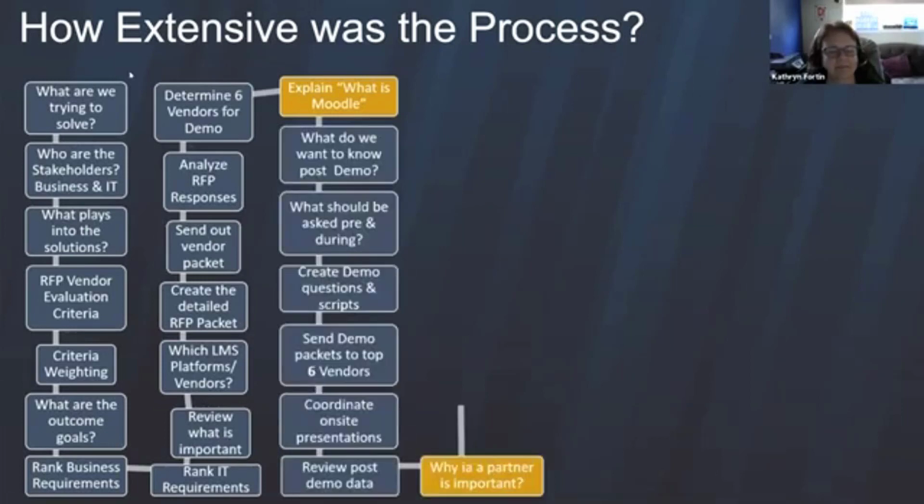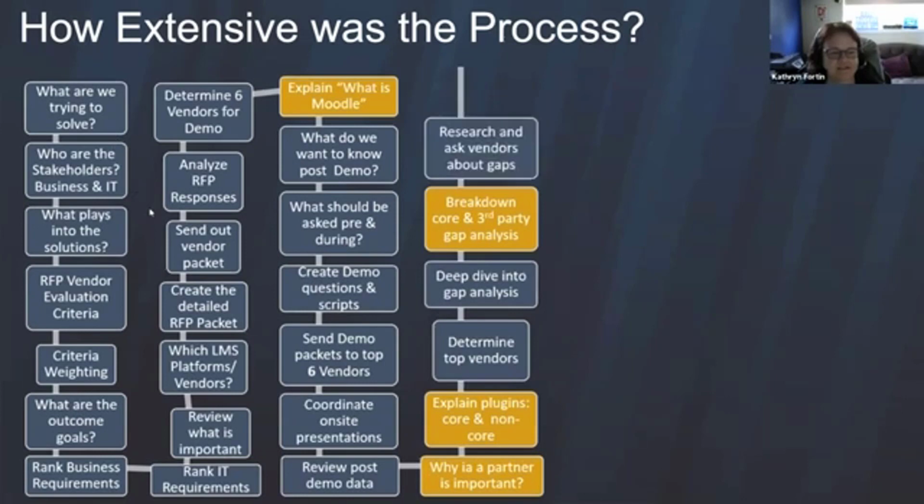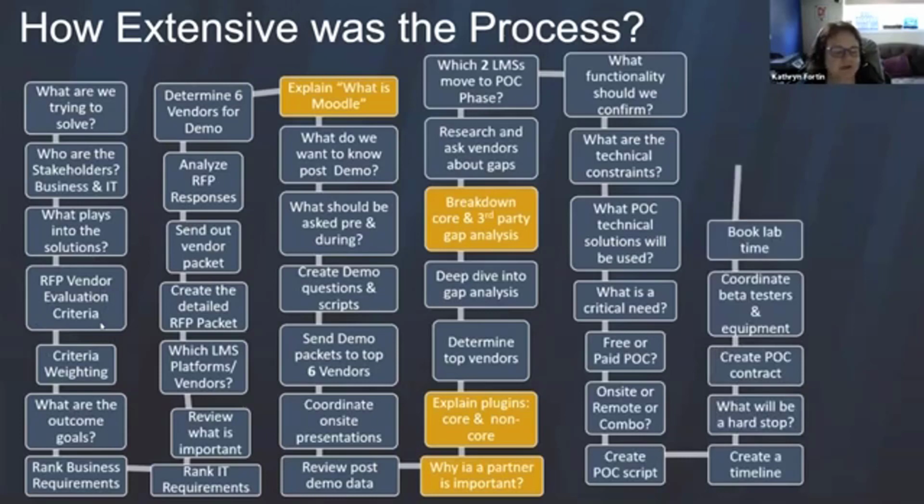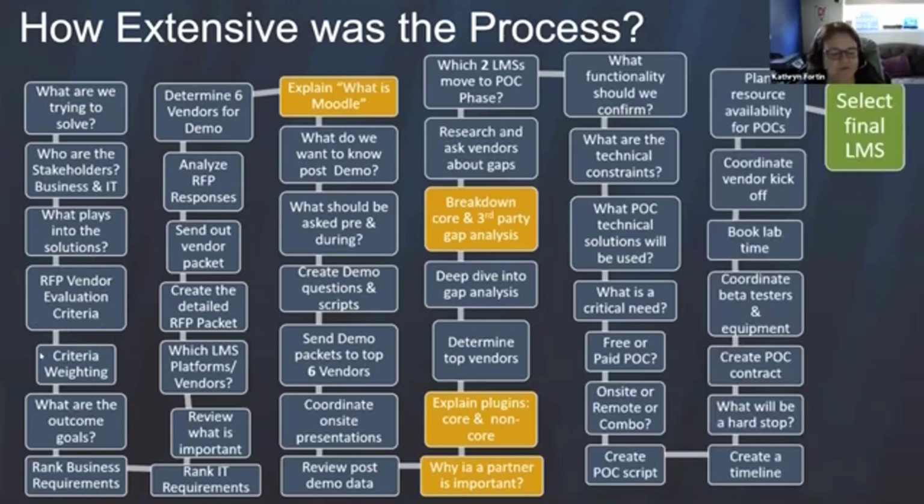But I pushed back on what they were actually trying to solve and went through the stakeholders and where the solution was. We went out to LMS vendors with weighted criteria, what the goals were going to be. We ranked everything. The yellow boxes in here were added specifically when Moodle became part of this, and Moodle is different than other LMSs, and I had to backtrack and explain that to them. But this was the process of going through the entire process from vendor selection to final LMS to find the LMS that would work for them.